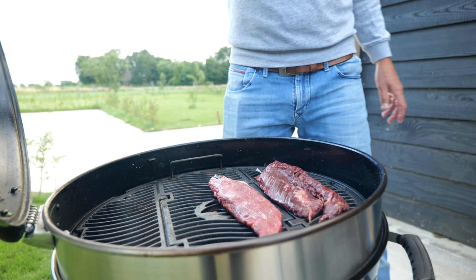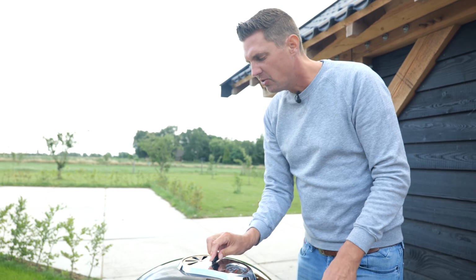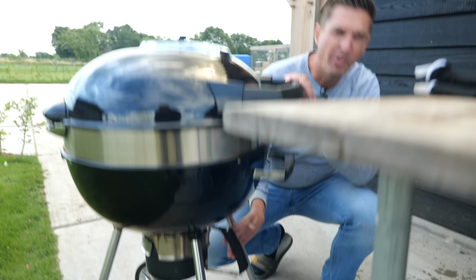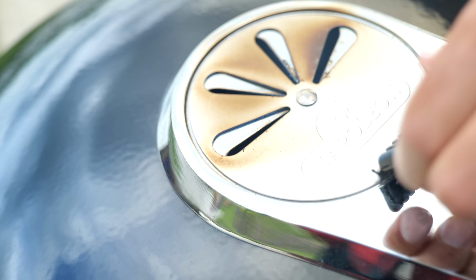I'm going to close the lid. I'm going to let these smoke. I'm going to let the barbecue run at a temperature of around 140 degrees Celsius. So I'm closing my bottom vent to almost all the way closed. Top vent is just ajar.